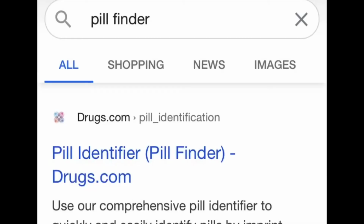I want to tell you guys this. A lot of people don't know this. They'll see a tablet and maybe throw it away if they're not sure what the tablet is or what it looks like. What you can do is Google pillfinder.com, or just Google pill finder, and the first thing that comes up should be a website. You click on it and it'll ask you what kind of pill you're looking for.